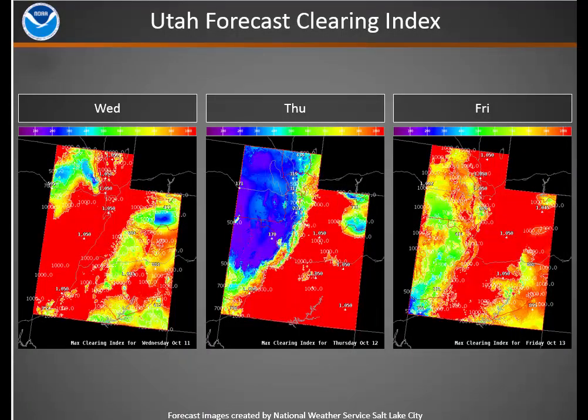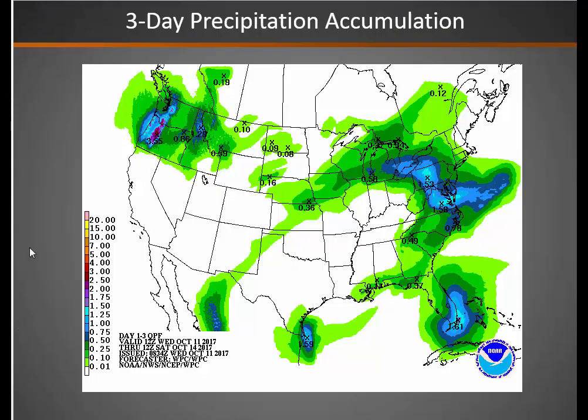Specifically for Utah, the Utah Clearing Index, also a dispersion index that factors in both vertical mixing and wind. Excellent for today where you see areas in the red, green and bluish areas. Some valleys could hold on to some inversions. With some cold air coming in behind a cold front on Thursday, we could see some lessening of dispersion conditions as cold air traps some of the pollutants closer to the ground, but that should improve again on Friday in this weather pattern.